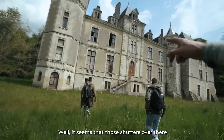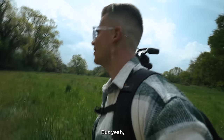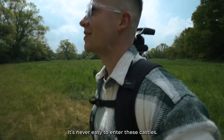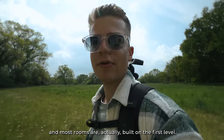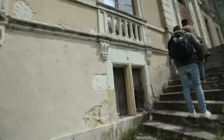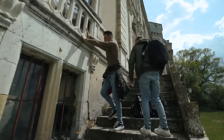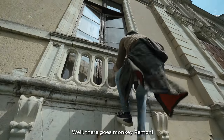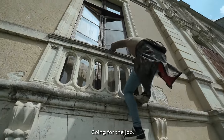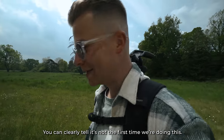It seems that those shutters over there and windows are literally just open. It's gonna be a little climb, I guess, but it's never easy inside these castles. They are big and most rooms are actually built on the first level. Well, monkey mode, Raymond, going for the job. You can clearly tell it's not the first time we're doing this.